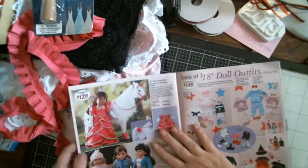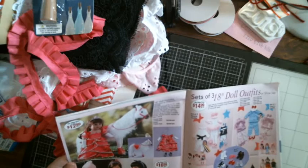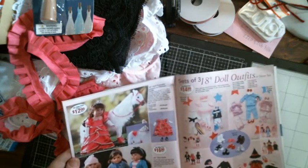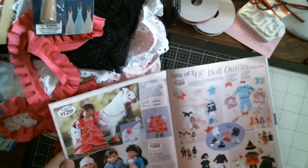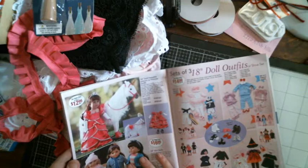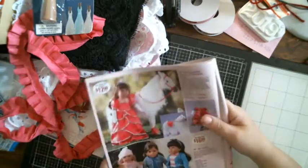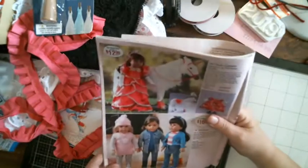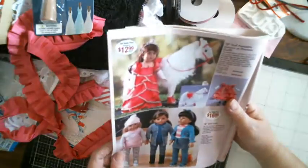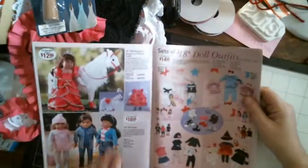See, here we go. 18-inch possible unicorn or princess outfit. Oh, that's $16. See, Riley wants an American doll. Years ago, it's been a couple of years, Kathy got Riley a doll like the American doll, and it's one of Riley's favorite dolls. And now Riley likes playing with it. So I'll have to maybe order one from here or ask Kathy if she remembers where she found it. Get her what she wants.